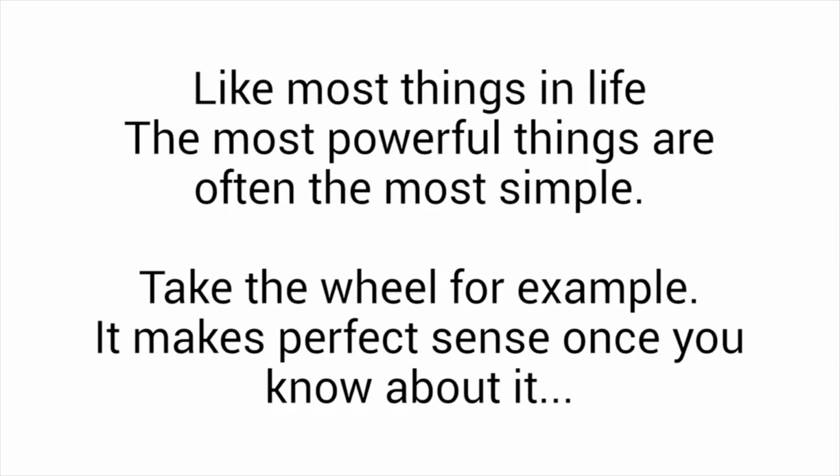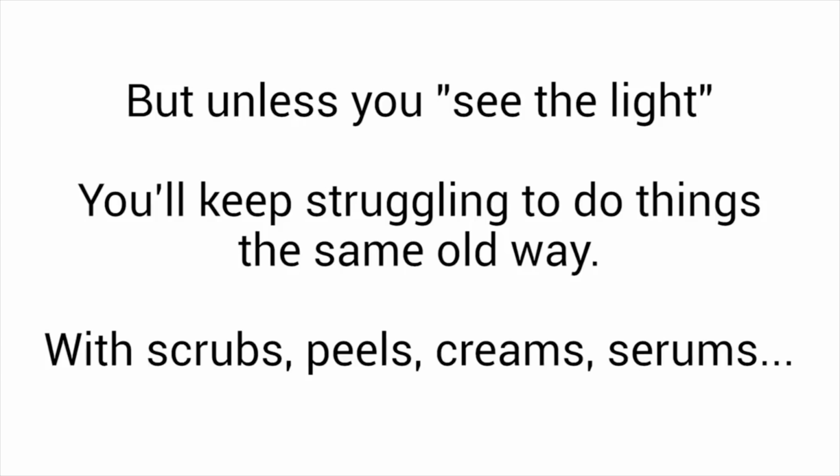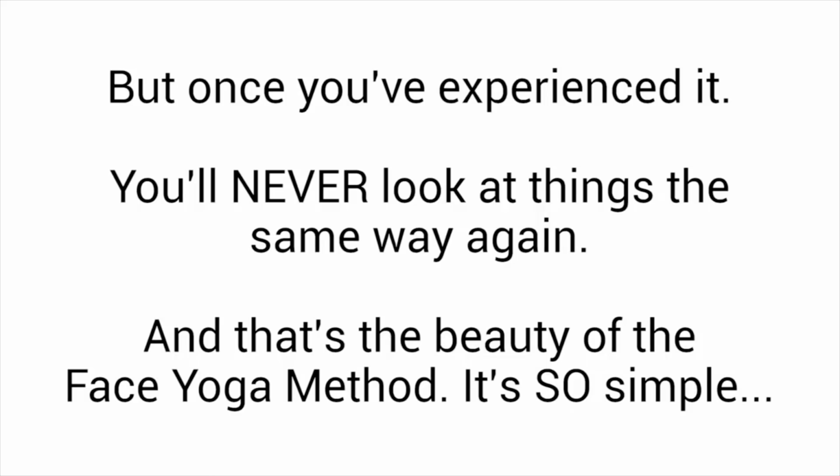Like most things in life, the most powerful things are often the most simple. Take the wheel, for example. It makes perfect sense once you know about it. But unless you see the light, you'll keep struggling to do things the same old way, with scrubs, peels, creams, and serums. But once you've experienced it, you'll never look at things the same way again.